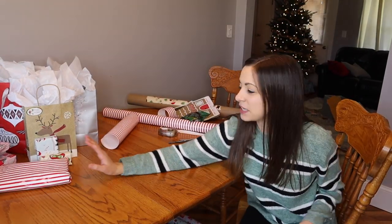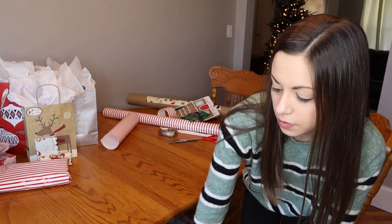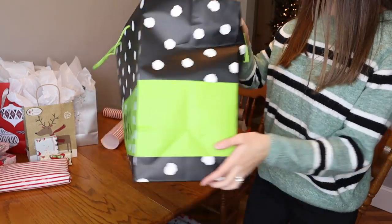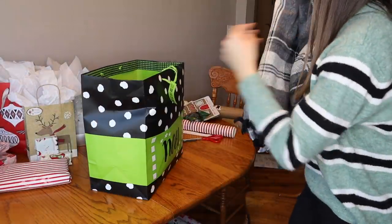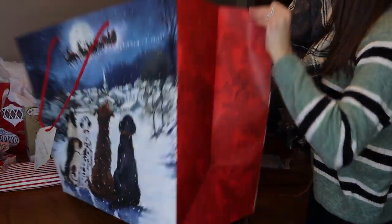Now I'm gonna wrap Drew's presents. I have all the other presents wrapped, and I'm just going to throw his grandpa's blanket into a gift bag. Let me see if it'll fit in this one. This, I think that's gonna be too small. So I have to use this one.